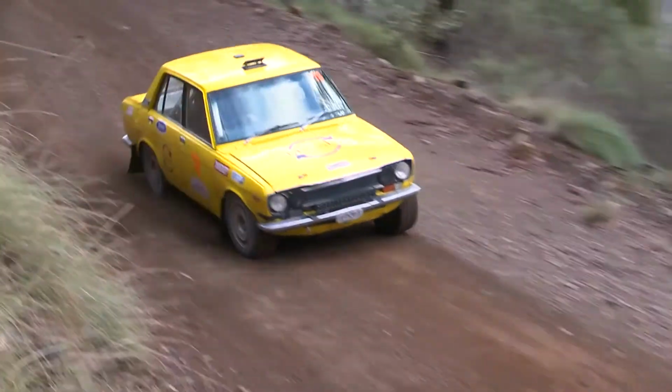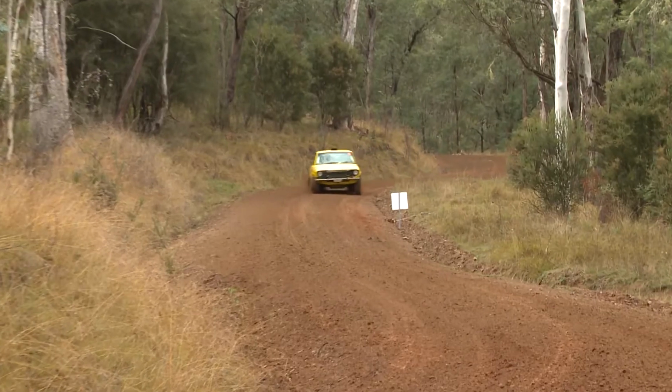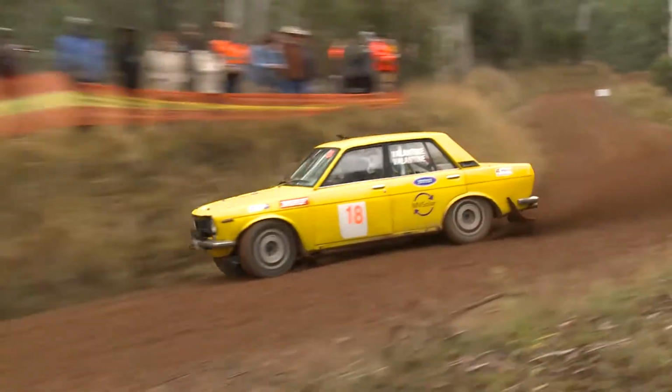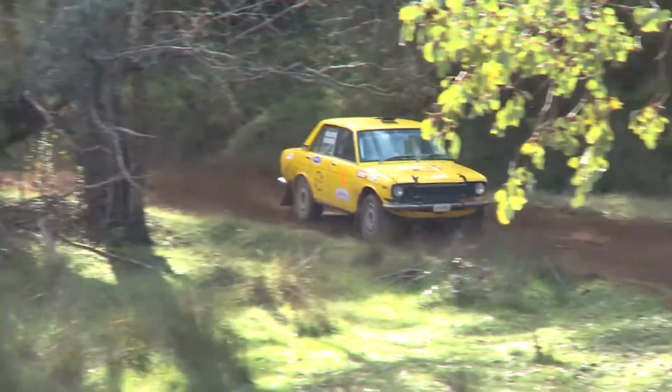Look, we've been working on the car all year and even from last year, so trying to get the handling and brakes and everything right. Last weekend we actually got the handling right, but unfortunately the motor wasn't working as well. This time I'm hoping everything's back together. So the plan today is to just try and keep it neat and keep it tidy.